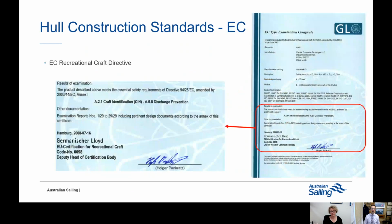Another sample of what they can look like, this is the EC Recreational Craft Directive statement. This has come in the form of a certificate that's typically buried deep within a boat's manual. Now, a boat's manual, for a production cruiser racer or racer cruiser from Europe, may actually be 100 pages thick. In a manual that thick, what you're looking for is this one document that states clearly that the boat's been built and meets the requirements of the Recreational Craft Directive.